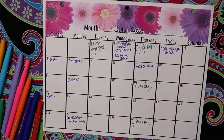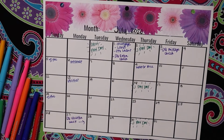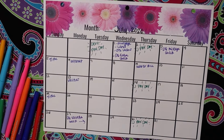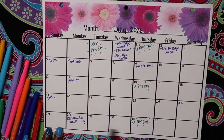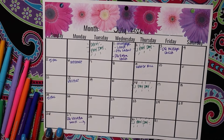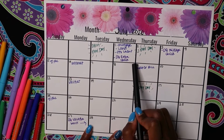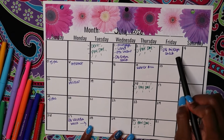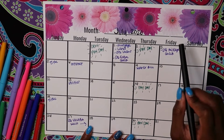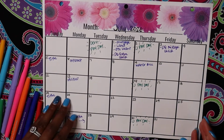I was debating whether I wanted to put the days I work on this schedule. We do have a calendar in our kitchen that I put my work schedule on, but I did go ahead and put that I am on vacation this week of July. And then I also put here on the 1st that I got an extra check from work, which I'll go over in a little bit. And then on Friday, July 3rd, I will be getting my mileage check from work, so we'll go over all of that. And now for the back of this sheet.